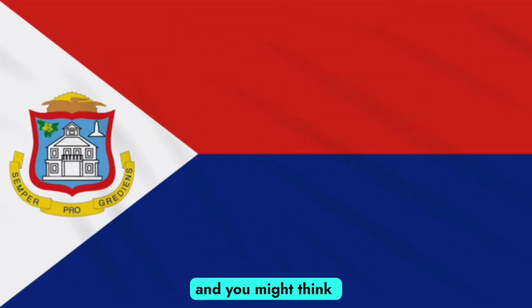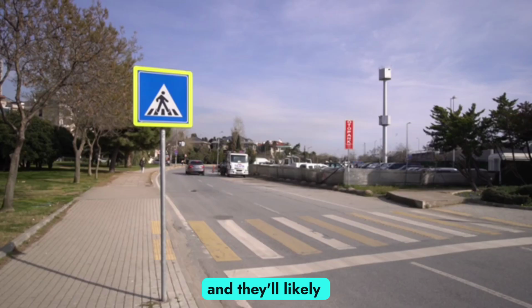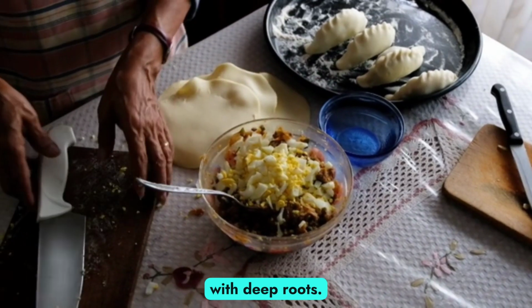Mention Dutch cuisine and you might think of cheese or stroop waffles. But ask a local what their national street snack is, and they'll likely point you toward a raw pickled fish, the Hollandse Nieuwe or new herring, a culinary tradition with deep roots.